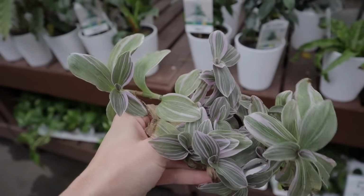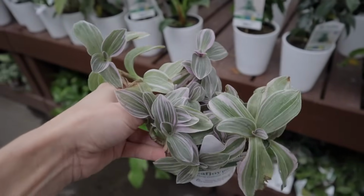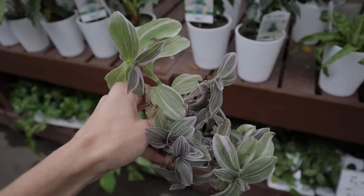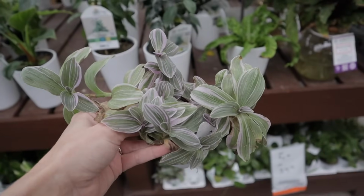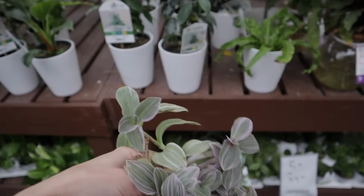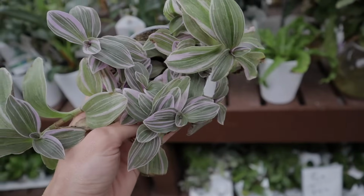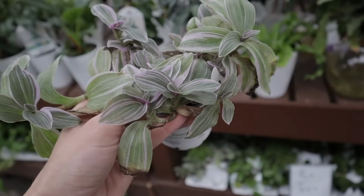And you see a lot of these at big box shops. You'll see big baskets of Tradescantia. I'm sure I'll find some more at the next spot, and I'll show you some alternatives there. But Tradescantia do great as outdoor plants, and in my experience they need a ton of light, a lot of heat, and a lot of humidity, and it's probably just me, but in my care they really struggle.